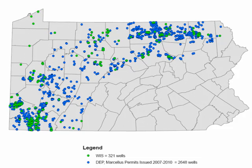And the next slide shows what this had in its database for all the Marcellus wells. So what does that tell you? Well, it tells you that WIS has a whopping 300 wells that they say that they have. The DEP says that they've issued thousands of permits. And so there's a big lag between how much data gets into the database and how many permits are allowed and how many wells are actually drilled.